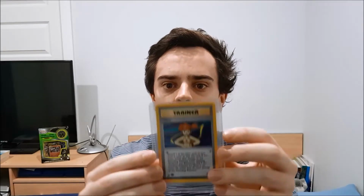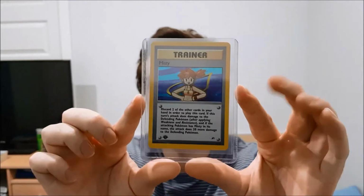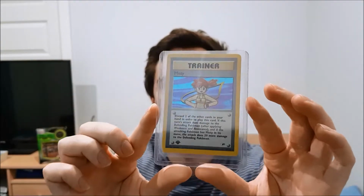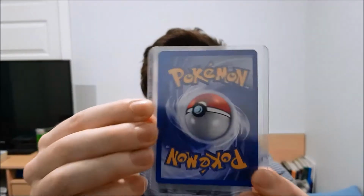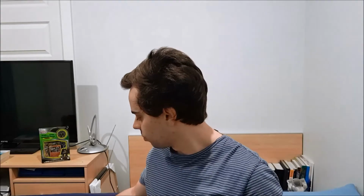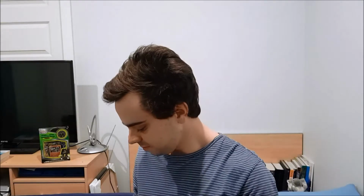Oh, beautiful. Oh, wow. That's just come out straight away. Look at that. First edition Misty. Absolutely awesome, gorgeous card. The artwork and the holo are just beautiful, aren't they? Misty obviously is a really cool character, and the holo and the card itself look pretty damn good. Hard to say, maybe a 9, maybe a 10. I'm not going to spend too long going through each card, but they look really cool.